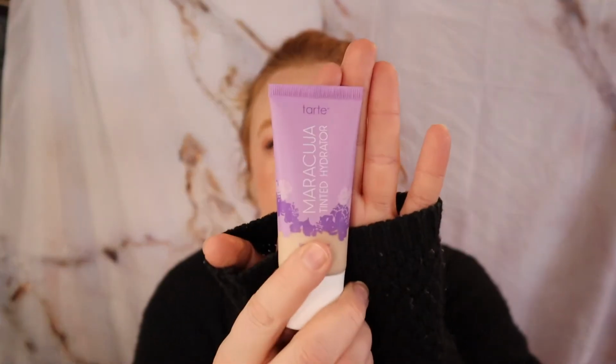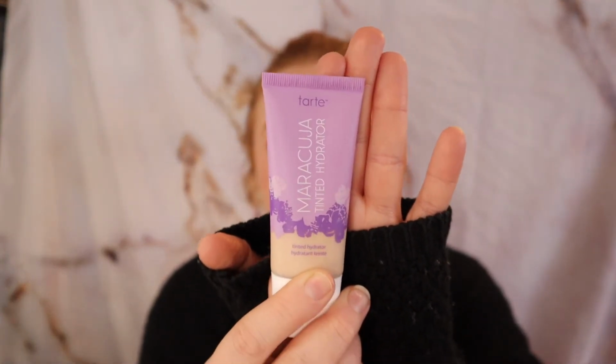This is the Tarte Maracuja Tinted Hydrator. I have the shade 10N Fair Neutral. This is very, very light coverage, but very glowy. When I wear this, it basically just evens out my skin tone a little bit. Sometimes if I have a lot of redness on my cheeks, that will still come through. Today I've got a little acne spot right here, that would still be there.